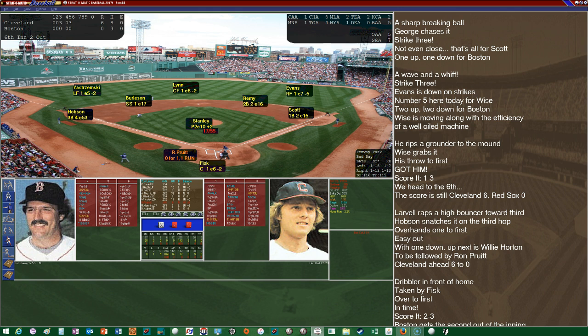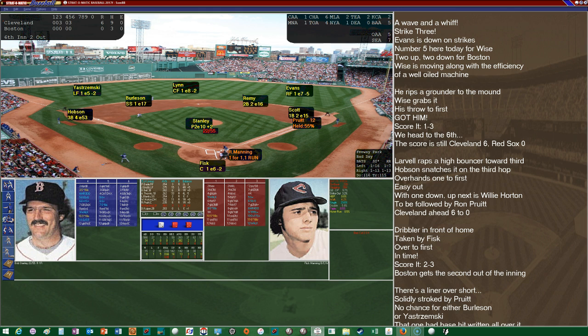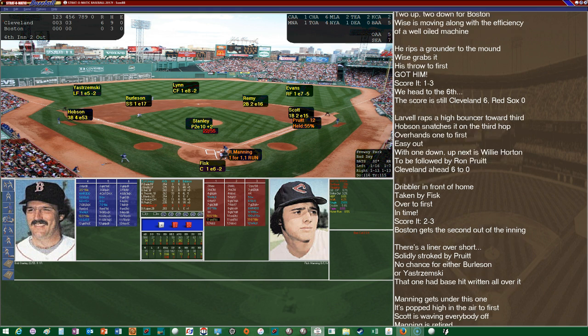Alright, next up will be Ron Pruitt, 0 for 1. It does have a run scored. So Stanley seems to have really calmed things down. Again, spoke a little too soon as he fires a single, as Pruitt hits a single right past Burleson. And the Indians have a 2-out base runner. Rick Manning will come up now, and he'll get under one and pop it at Scott, and that will retire the side.